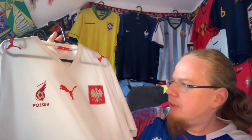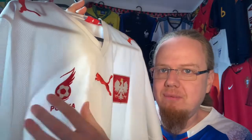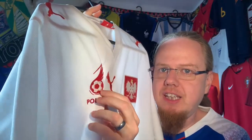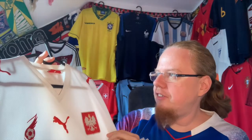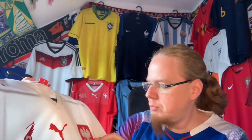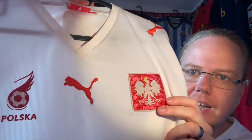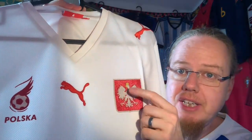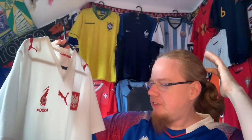Now, what I like about the Puma jerseys for 2008 is this slight 3D shiny effect that they have here on the back. Although I have to say, although the seller said he bought this in Poland, which I do believe, the Polish eagle is kind of faded here already. I think there should be a little bit more detail. So it was not in the best condition.